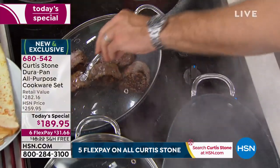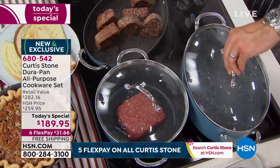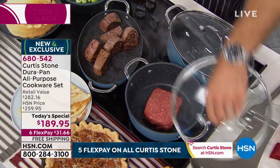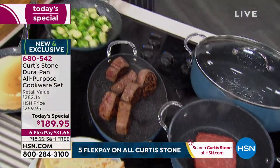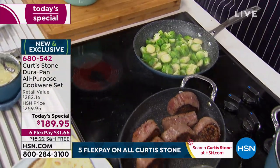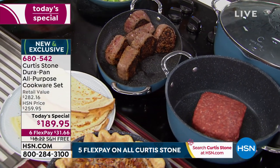So you really do get double duty with the lid. From the sauté to your 6-quart stock pot, from your 4-quart stock pot, straight over to your 9-inch sauté. Everything is oven safe. It's not just oven safe, it's meant to go in the oven. Correct, up to 400 degrees. It's for both oven and stovetop. Everything is double duty, guaranteed in time for Thanksgiving for you to do your big meal.